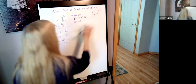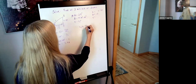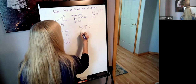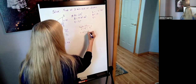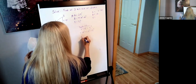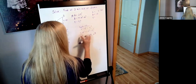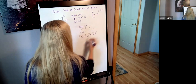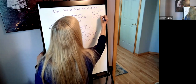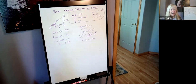Now, I only need to find side C. I could use a trig ratio, which I think the book did, but I go back to the Pythagorean theorem. And I'm going to say that A squared plus B squared is equal to C squared. A, we just said, is 7.98. So 7.98 squared plus 15 squared is equal to C squared. So C squared is going to equal 288.68. I just squared them, added them together. Now I have to square root. And C is going to be about equal to 16.99. So here is the triangle solved. You have all of the sides and all of the angles.